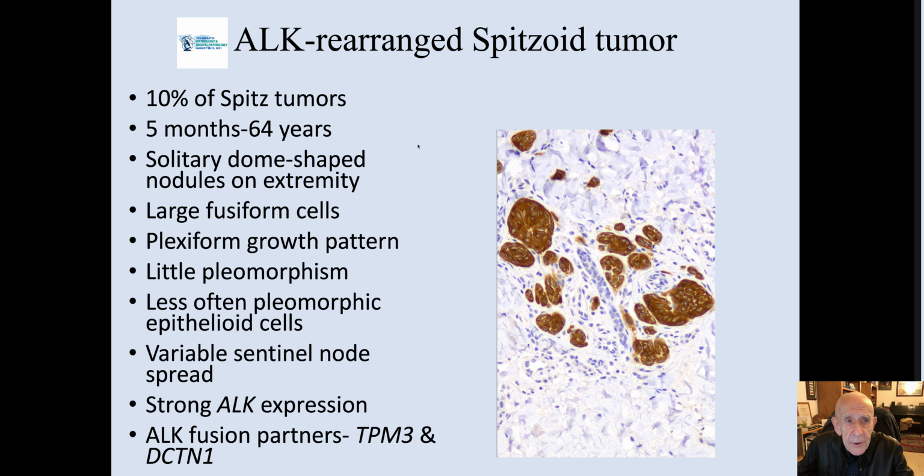So I'm going to spend a little time looking at some of these receptor tyrosine kinase tumors, and this is a typical ALK rearranged Spitzoid tumor, but actually this could easily just be a Spitz nevus. It's important to remember that you may see this in the Spitz nevus, you will see it in the atypical Spitz nevus, and you will see it in Spitz melanoma. So it's not giving you an idea of the biological behavior.